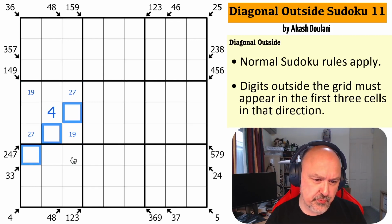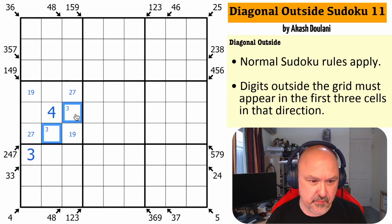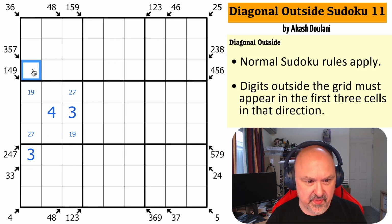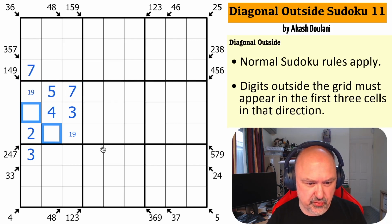I need to put two 3s into here. Now I can only put one 3 in here, so this becomes a 3, and I have to put a 3 here. Now these contain a 3, a 5, and a 7, and I can't put a 3 into either of those cells, because if I put a 3 here, I can't put the second 3 here, and if I put a 3 here, I'm conflicting. So this is the 3, and these become a 5, 7, but I've got a 2, 7 pair in this box, so this becomes the 5, this becomes the 7, which means this becomes the 2, and this becomes a 7. This is now a pair.